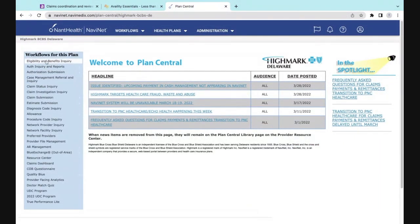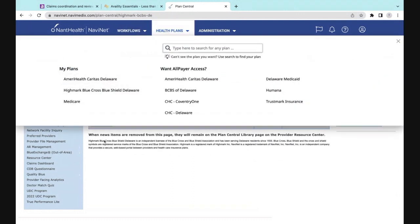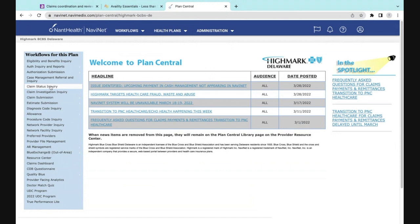Today we're going to talk about submitting a secondary claim via the Navinet portal for Blue Cross Blue Shield of Delaware. From here you want to navigate to the blue bar where it says Workflows for this plan. You'll then click Claim Submission CMS 1500 Professional.